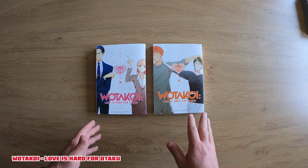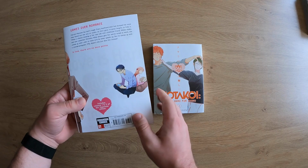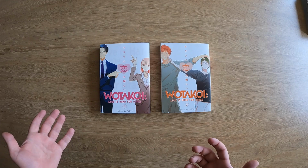Next, let me show you those two volumes that I picked up to get Haru's Curse. This is something that I wanted to pick up for a long time now, but I know its release schedule is pretty scarce, and these volumes are not getting printed that often. But anyway, this is Watercolor Love is Hard for Otaku, or how Yusuf said it, watercolor love is hard for a taco. But yeah, it's pretty nice.